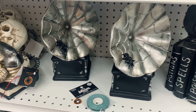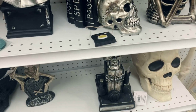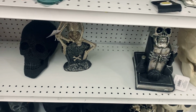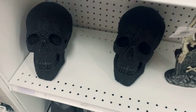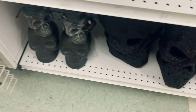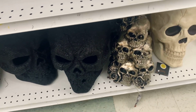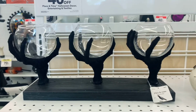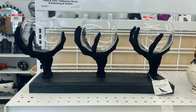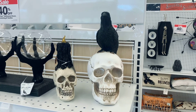Another creepy telephone, a gramophone. Am I right? Some books, a lot of skulls. Some beaded black skulls. I thought those were really neat looking. They did a really good job with the detailing on those. Some skull stacks and a large glittery black skull stack, a regular skull, and these weird velvet hand little things holding these goblets. I'm assuming that it's for treats or candles.